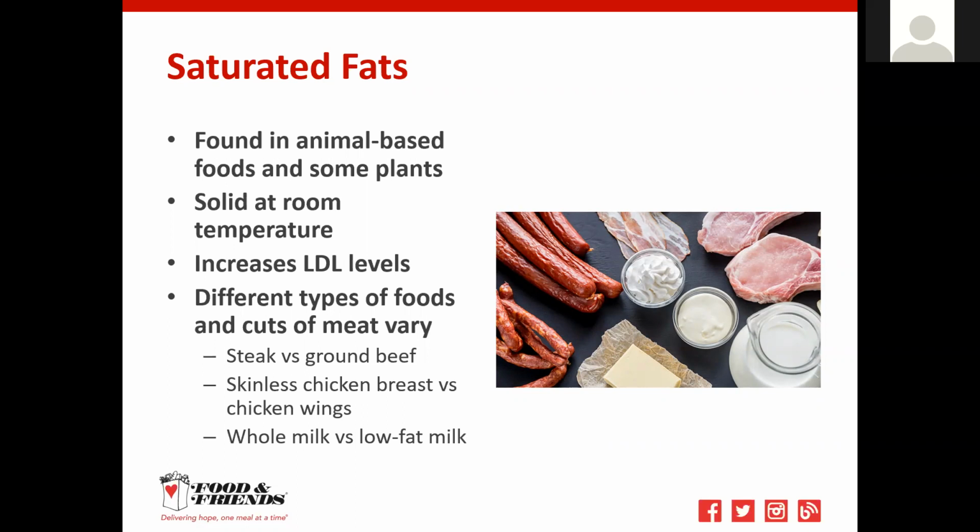I did want to make a note too that the amount of saturated fat will vary depending on the type of food or the cut of meat, for example. So a steak's going to have less saturated fat than ground beef. Skinless chicken breasts will have less saturated fat than chicken wings, especially if there's skin on the chicken. And whole milk will have more saturated fat than low fat milk.